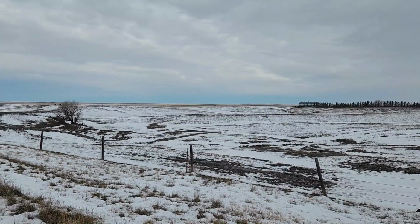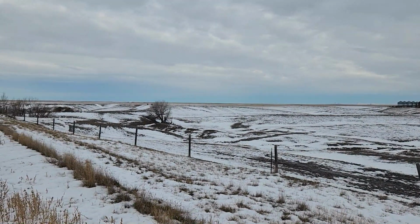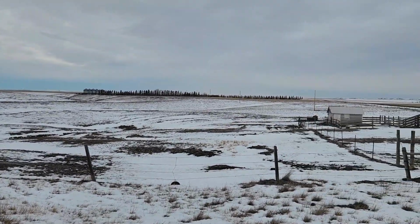It's about 48 acres for the cow pasture here. We've got the 2 steers out there right now, and we're actually going to have a couple more steers coming in a few weeks.